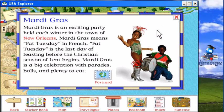Mardi Gras. Mardi Gras is an exciting party held each winter in the town of New Orleans. Mardi Gras means Fat Tuesday in French. Fat Tuesday is the last day of feasting before the Christian season of Lent begins. Mardi Gras is a big celebration with parades, balls, and plenty to eat.